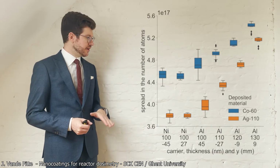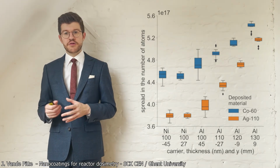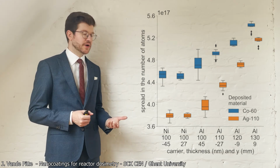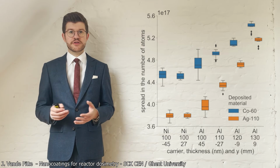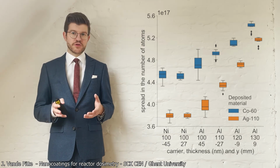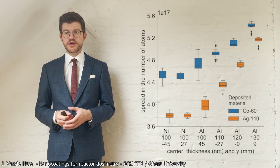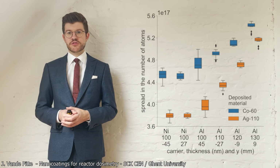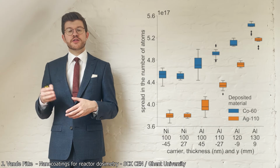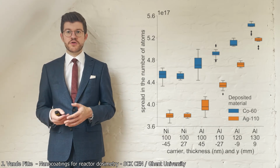You can see on the x-axis the carrier, which is a nickel or an aluminium, and then the thickness of the cobalt and silver layer. For example, 100 means 2 layers of 100 nanometers. The colors: cobalt is shown in blue and silver is shown in orange. Now you see here a box plot that shows you the minimum number of atoms that we observed, the maximum, the first quartile, the third quartile, and also the median.